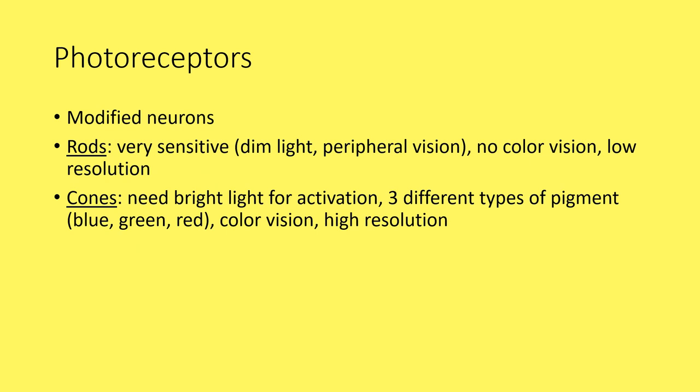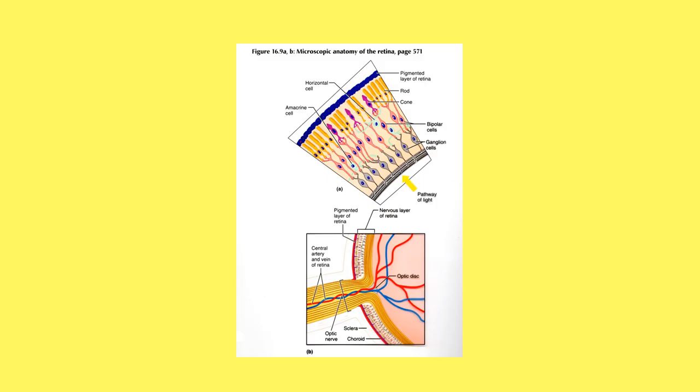These photoreceptors are modified neurons. The rods tend to be very, very sensitive. That's why they can be stimulated in dim light. The cones, they do need to have that bright light for the activation. There's 3 different types of pigment: blue, green, and red. Like I said, that allows you to see color. If you are colorblind, that is genetically determined. And it'll determine which color you're not able to see.